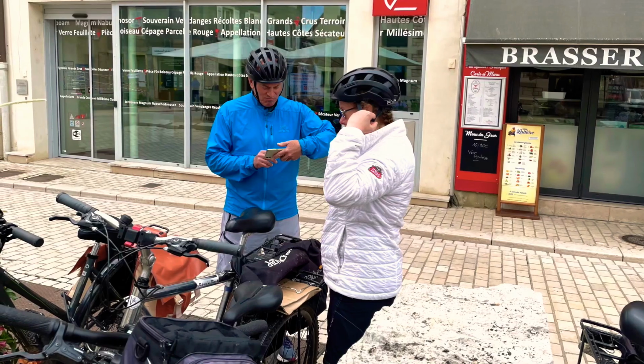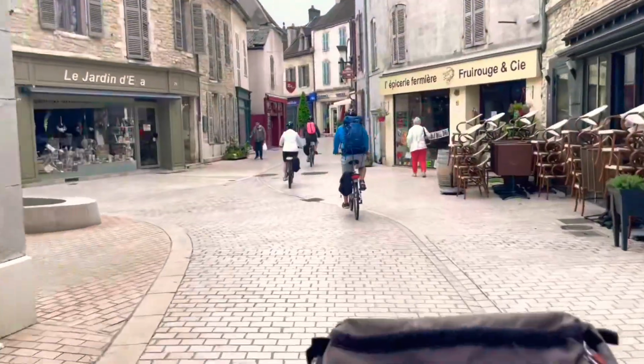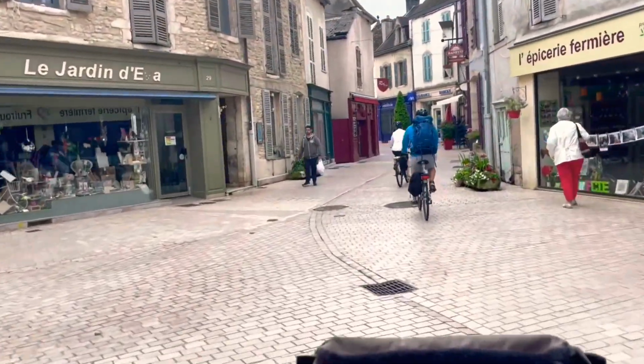After our tour, we headed around the corner to a great little brasserie to have lunch. And then we hopped on our bikes and continued our way on to Beaune.